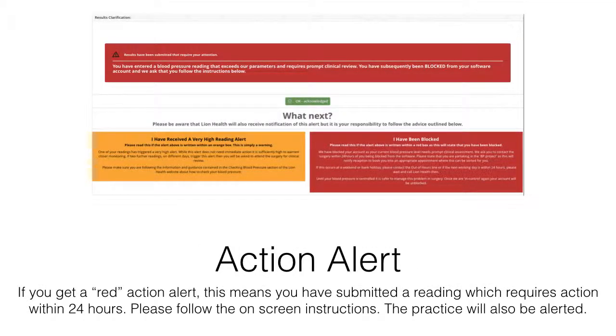The second type of alert is an action alert. This is where you've either put in a reading which is very high, very low, or you've put in readings which are a little bit higher than they should be on a number of occasions. This red action box is informing you to make an appointment at the surgery, and details of how to do this are on our website, and that you will have been blocked from the software.